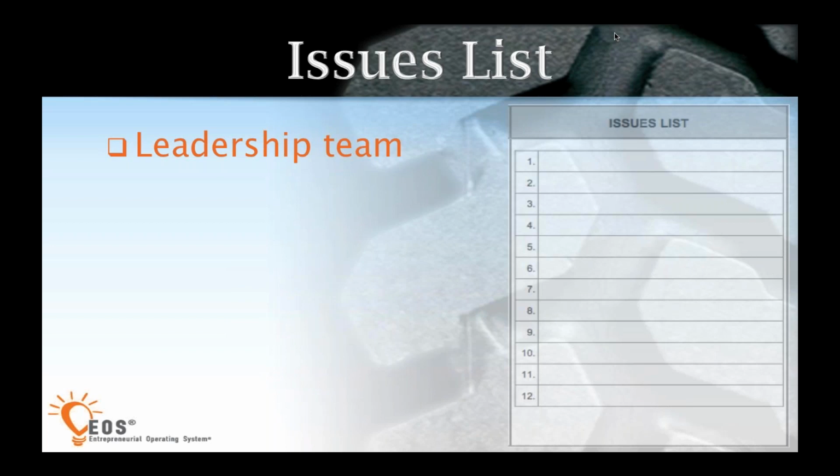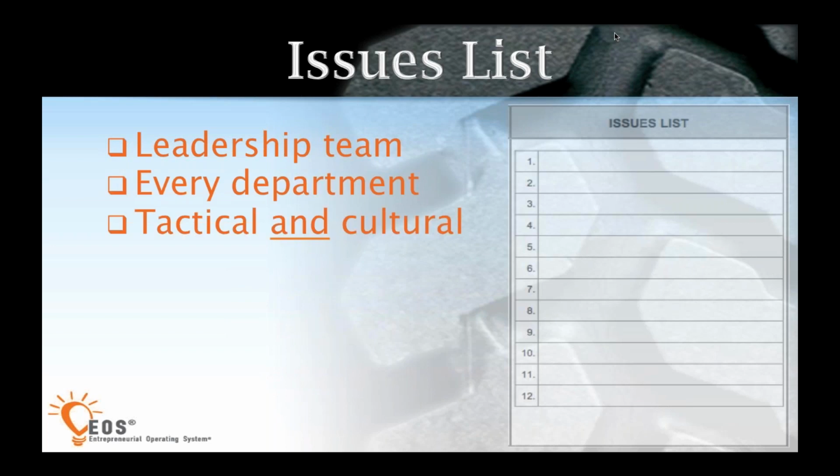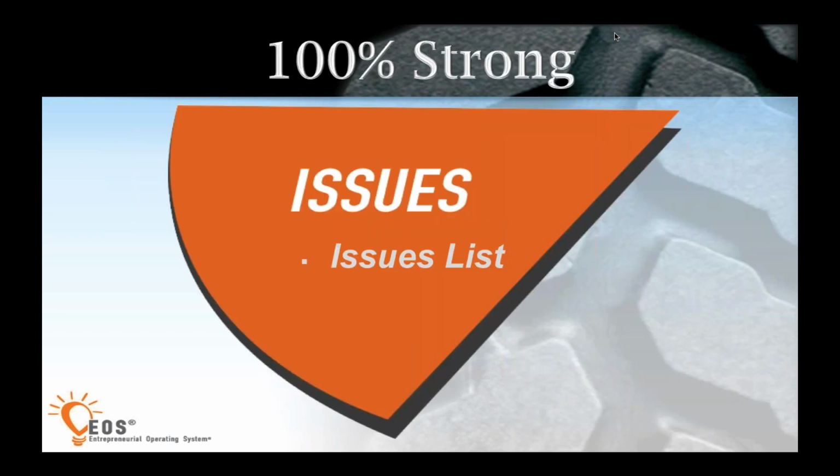We need to be brave enough to put whatever there is, any idea, opportunity, concern, problem, obstacle, out on the table so we can break it down. So we get it out. That's the leadership team issues, every department issues, tactical issues, cultural issues. We're looking to get everything out of our head and onto the paper.